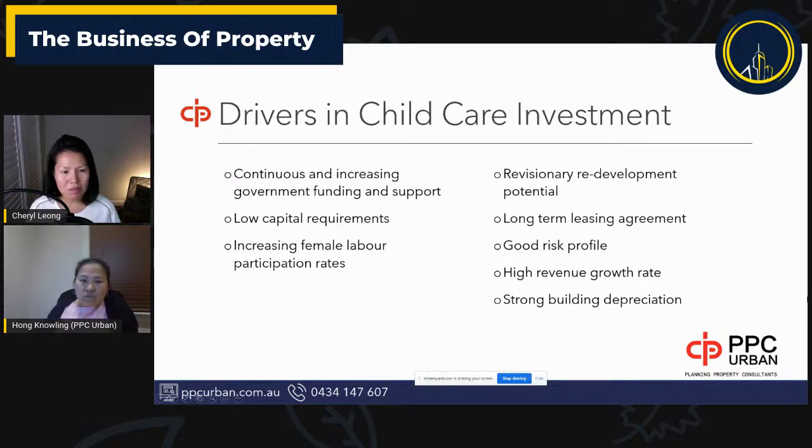Fabulous. So the drivers. Investing in childcare centres is becoming more popular for various reasons. Firstly, childcare services are considered essential social services, and it's a growing industry as a result of solid population growth, a steady increase in labor force participation rates, largely in female, and also importantly, the changing lifestyle patterns of Australians. So there are various factors here. I have the bullet points here.